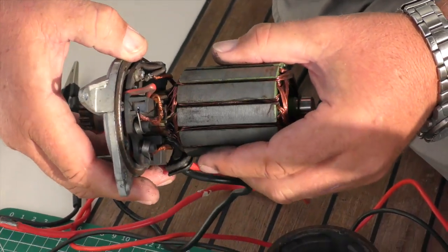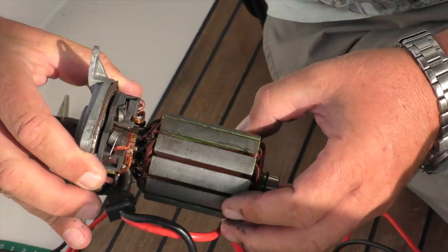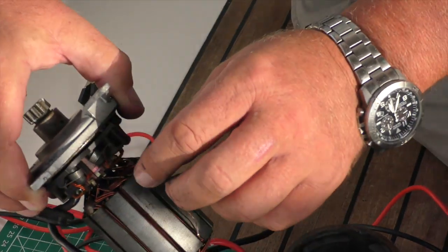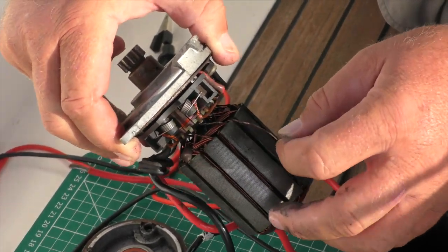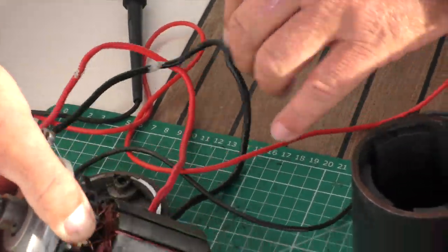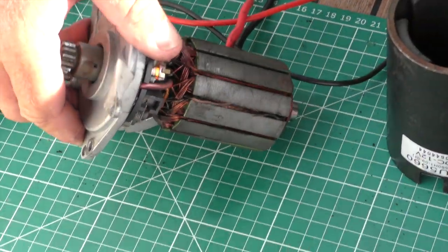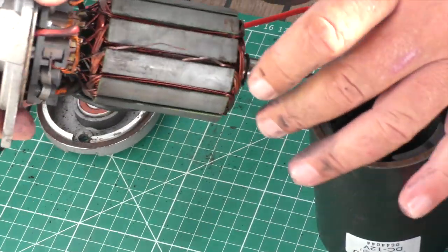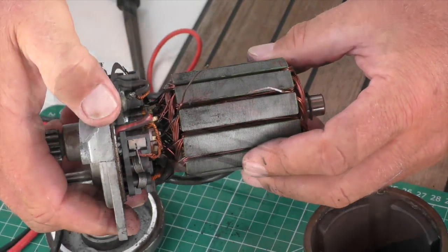Right, what's actually happened is the brushes are okay, they're all contacting on the commutator, but the armature winding has burnt out on one winding, and it's obviously heated up, and that's what the dead short was. Can you see that wire? I'll put it there. It was short into the field magnets. That's why I was getting the right resistance around the motor, but a dead short in one spot.